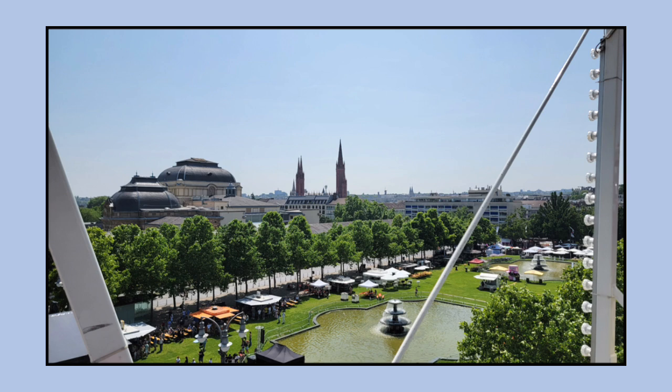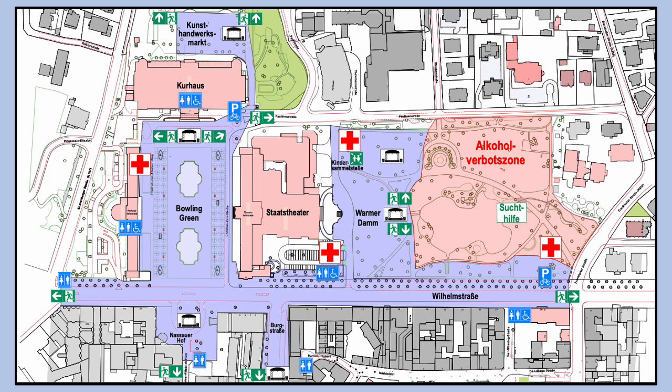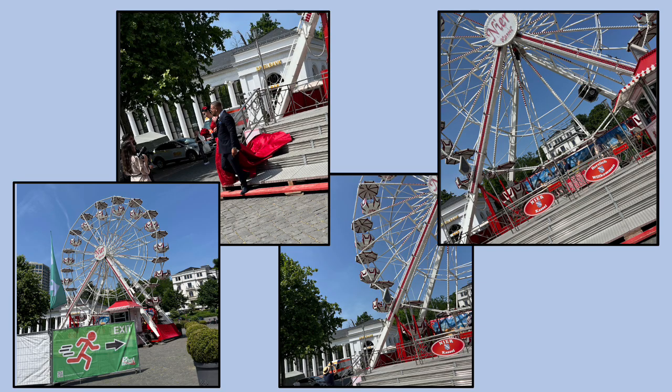The following year, parts of Wilhelmstrasse were closed off for the first time, creating the event now called Wilhelmstrassenfest. This festival takes place on June 13th to the 15th. There are a total of 180 stands along Wilhelmstrasse, Burgstrasse, Hotel Nassauer Hof, Bowling Green, and Warmerdam. Some of these stands offer foods like Italian specialties and French gourmet market food items. Along with food, there is music, dancing, crafts, rides, and more spread out around Wilhelmstrasse.